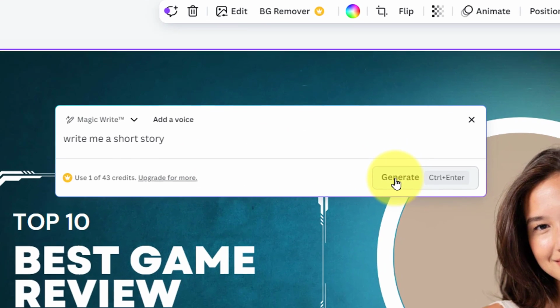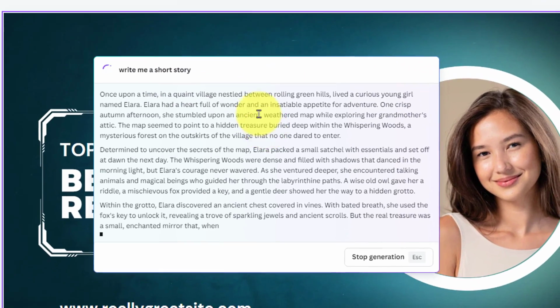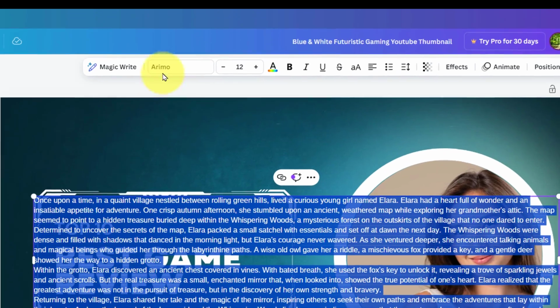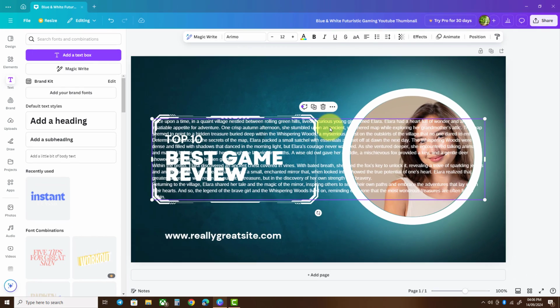So we've done this, so I'm going to put generate, and it will begin to create the text for me. As you can see, it's writing the short story. When I'm ready to insert that into my canvas, press insert, and it will place it there. So now I can go ahead and change the styles and fonts and things. You can do that up the top here, as you can see, loads of fonts on the side. You can go ahead and edit the text, change it around, do whatever you like. So it's a very powerful tool.